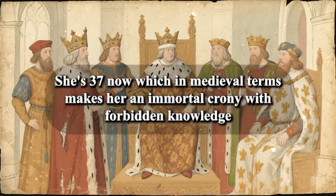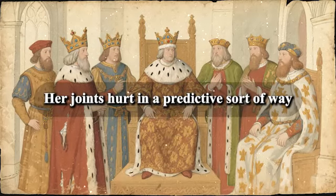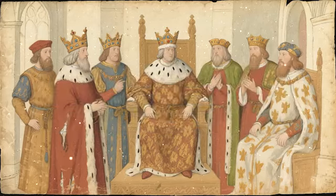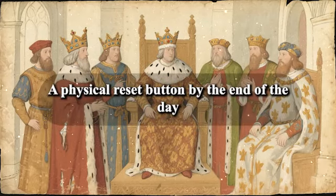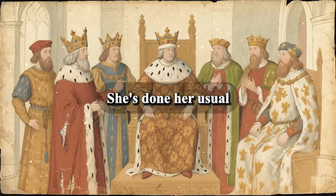Let's go back to Beatrice. She's 37 now, which, in medieval terms, makes her an immortal crone with forbidden knowledge. Her joints hurt in a predictive sort of way. She can tell when rain's coming just by breathing, and that makes sleep even more important. Not optional. Not a wellness strategy. A physical reset button.